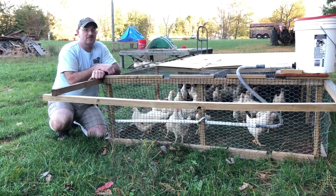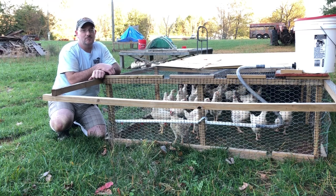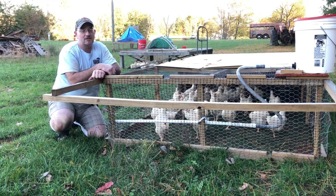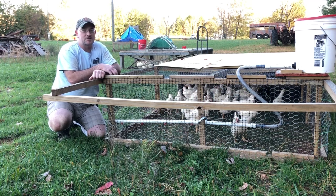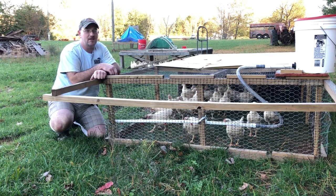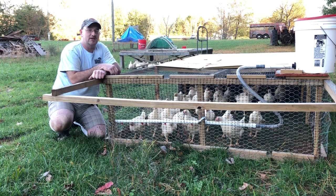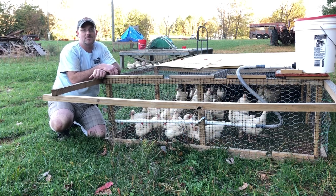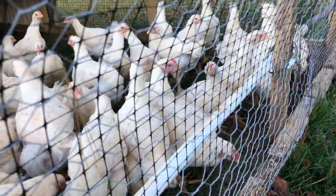When we bought these tractors, they needed some work that we wanted to put into them. But we saved a lot of money and a lot of time by getting stuff that was already made. This particular one, we added a chicken wire mesh to the front and the sides. We also added some skid plates on the back, and that'll make it easy to move, so we don't have to worry about wheels falling off and other things breaking.